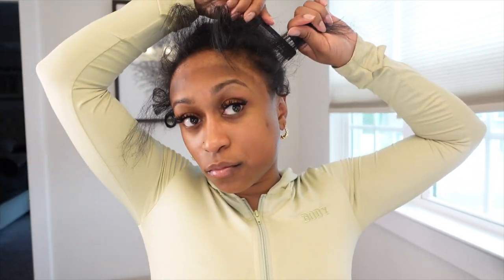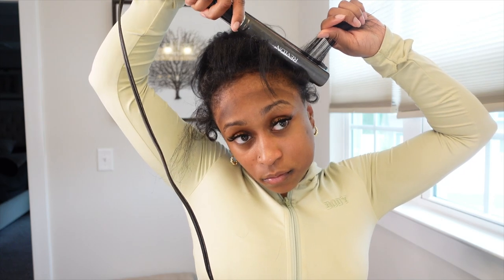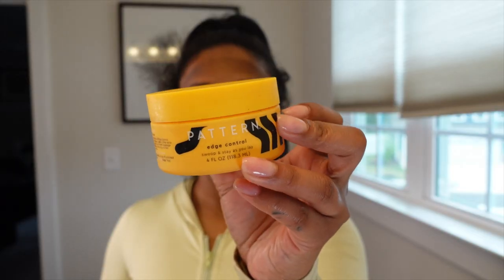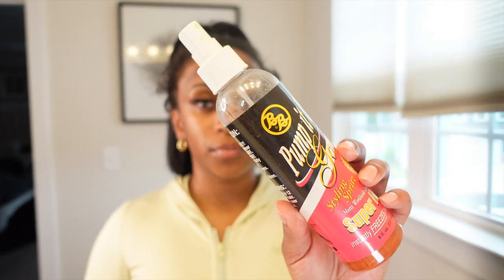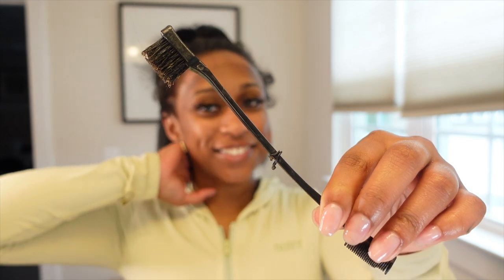If you guys are hip to my vlogs, then you know that I recently chopped my hair. I don't like to put a lot of heat on my hair, so I'm definitely just flat ironing the perimeter of my hair so that the ponytail can appear to be straighter than it actually is, because my roots are definitely a little puffy since it's been a little over a week since I originally straightened my hair. So yeah. And then for my edges, I either use Pattern edge control or Spritz, but because I am like a beginner to my natural hair and trying to slay my edges, I'm gonna go with the Spritz because it just makes my life a hell of a lot easier.